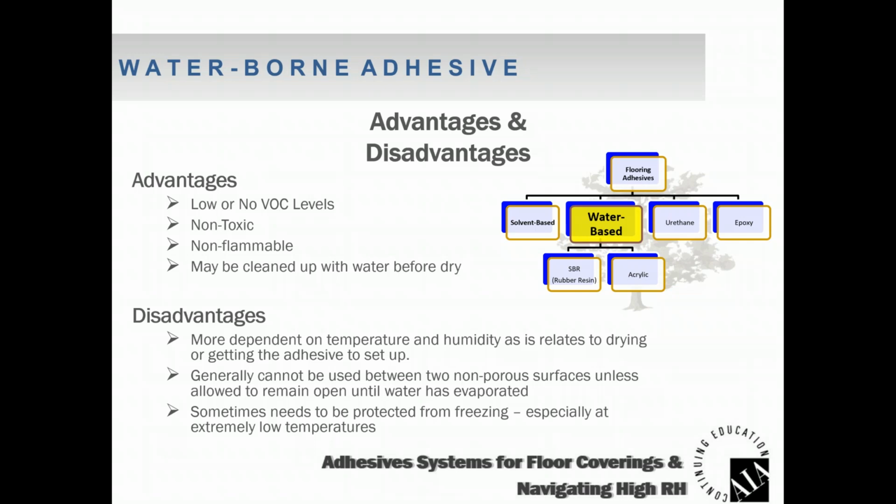Generally speaking, waterborne adhesives cannot be used in between two non-porous surfaces. Many of them require a cementitious layer underneath so that the moisture from the glue can go into that cementitious substrate, whether it's concrete or a patch or leveling material. Now, having said that, there are some technologies that can be used in between two non-porous surfaces. They may require a smaller notch trowel. They may require a little bit longer opening time, meaning letting a little more of the water evaporate out of the adhesive before you drop the floor covering in.